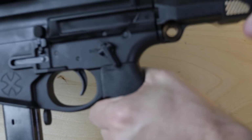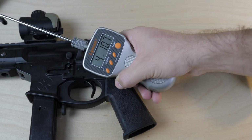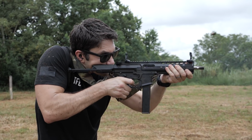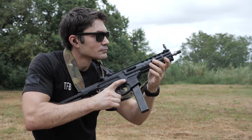I weighed it consistently at about 4.5 pounds, really 4 pounds, 10 ounces almost every time I would take the trigger pull gauge to it. So the trigger's sublime without being so lightweight that you couldn't use it in self-defense or like duty use. I mean, once again, haha, $2,600 gun.